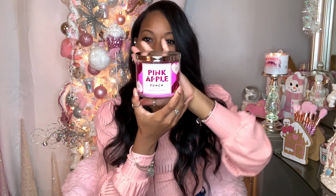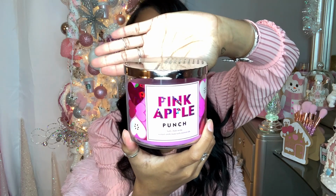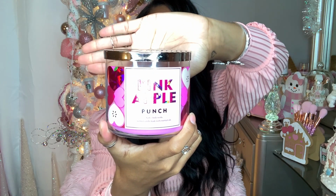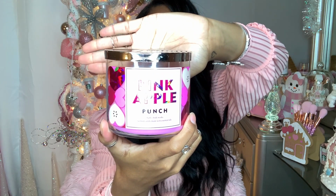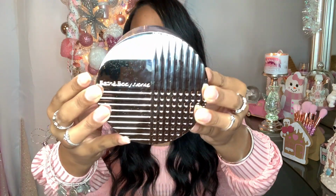The next one I picked up was Pink Apple Punch, and I honestly don't like the scent of this one. But I really picked this one up because I liked the packaging on this one. It's super pretty, and I liked the wax color as well. It's like a purplish pink color. It smells good, but I don't know, it's not my favorite. And I like the lid on this one too. I don't know if I showed you that, but look at the lid on this one, it's so cute. So I picked up this one as well.